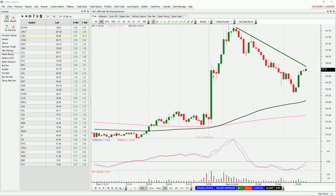We come all the way back to this little compression right in here and we find temporary support. Now we've fallen back below it, and now we're getting a nice little bounce, and we're getting a bounce to this downward sloping trend line. So how do we play this from this point on? Well, we know that we've got pretty brisk trading on both sides.